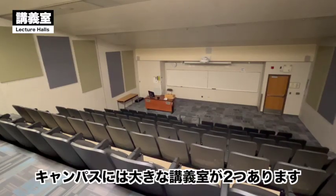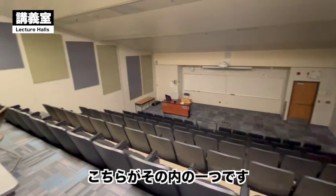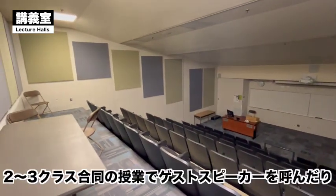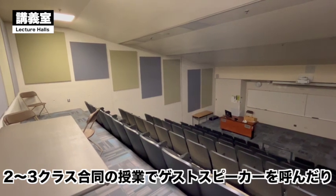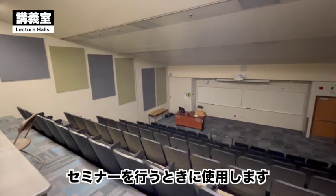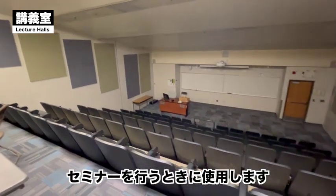We also have 2 lecture halls. So this is one lecture hall. It can host about 80 students. Sometimes if the teachers have 2 sections, 2 classes, and they want to invite guest speakers or do a seminar, they can also use this space.